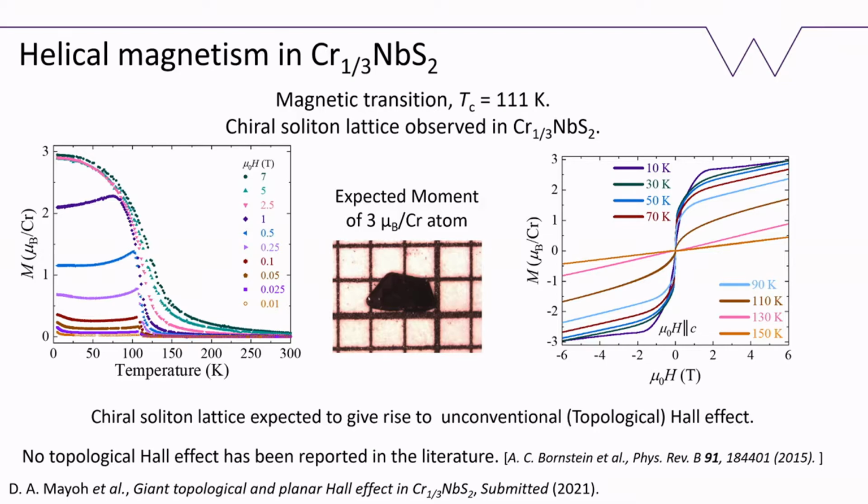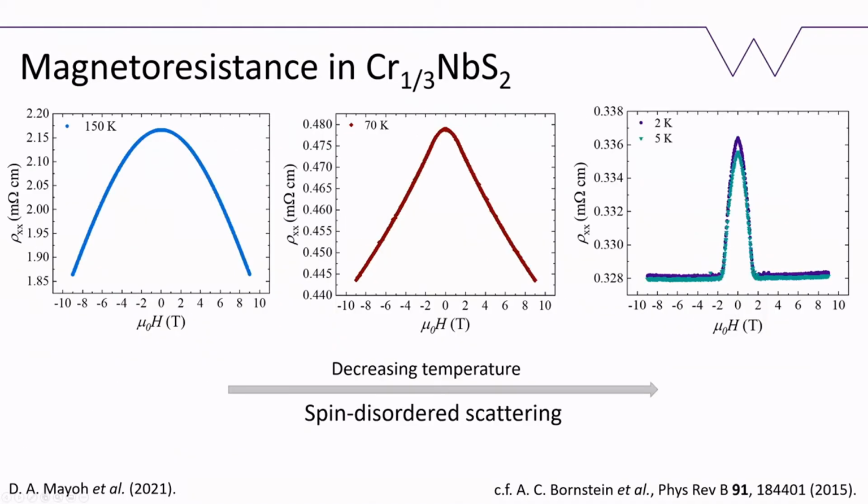There is one report on the Hall effect. They do see an unconventional Hall effect, but they really don't attribute this to being a topological Hall effect. However, hopefully with the data that I'm showing you today, you'll be more convinced that that is indeed the case.